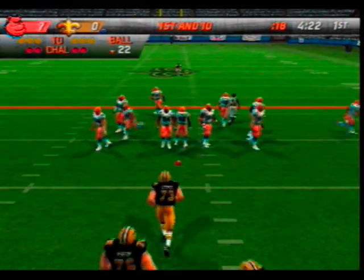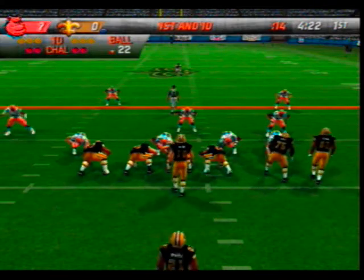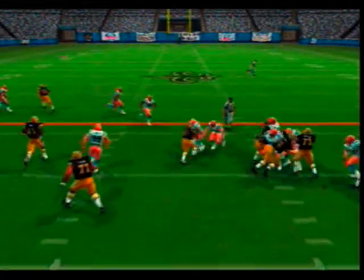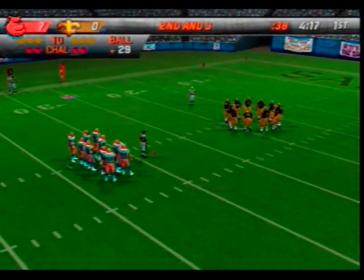So they have first and 10 here on the 22-yard line. Only one man back. And with a counterplay, Randall is there on the stop at the 29. You got to keep going to the run. You never know when there's going to be great blocking ahead of you, allowing for a big one right into the end zone.